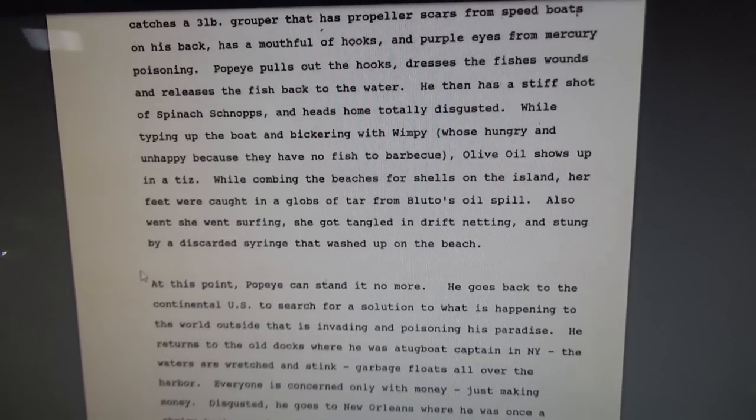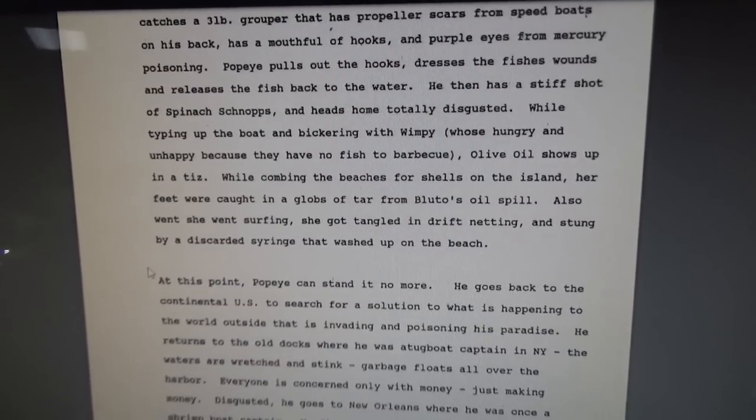She went surfing. She got tangled in drift netting and stung by a discarded syringe that washed up on the beach.